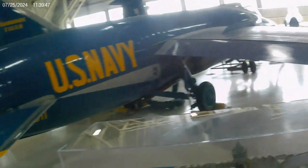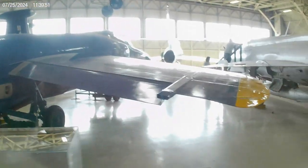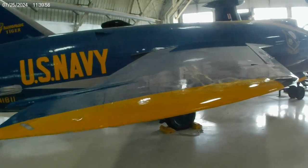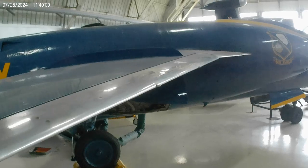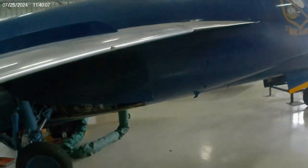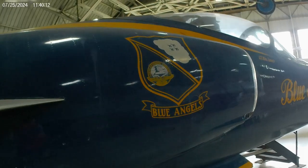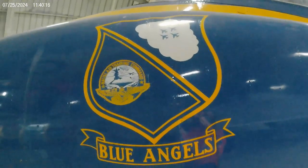Yeah, we're going to get a real good look at this. I've not been this close. I've been to a lot of the air shows, but I've not been this close. So this is a real treat to get to be this close to the Blue Angels. The way I understand it, these are the Top Gun pilots that get to fly these.